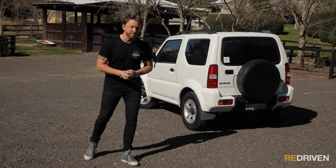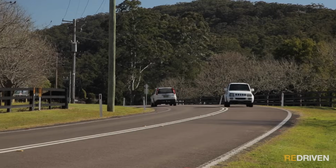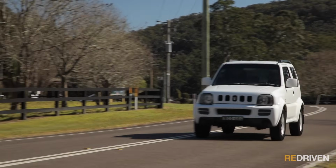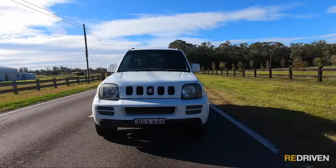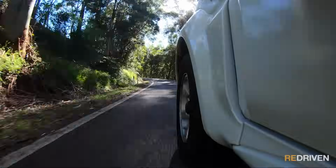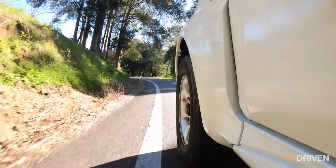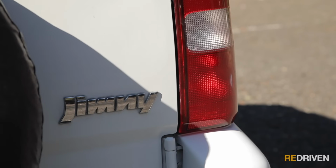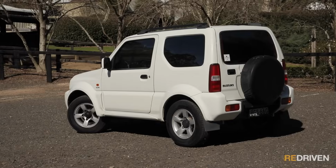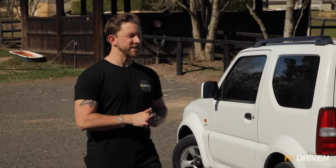So, should you buy one? Well, this is one of those head versus heart decisions. Look, on paper, it should be a no. The Jimny isn't all that practical, it's not very safe, it's bloody thirsty for what it is, it's immensely compromised when driving on any kind of open road, and it can suffer from a number of mechanical gremlins. So if you want an efficient, practical, safe, small car and have no real desire to go exploring the scenery, no, you should not buy one of these.